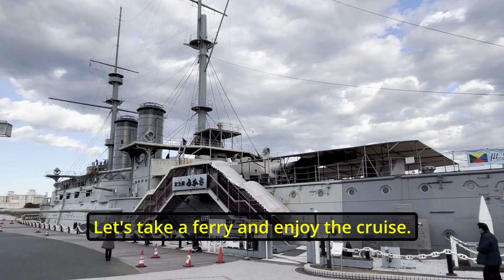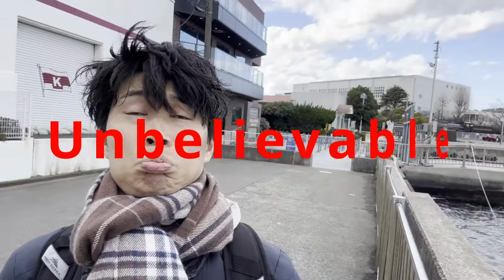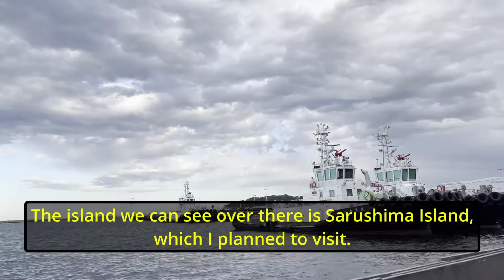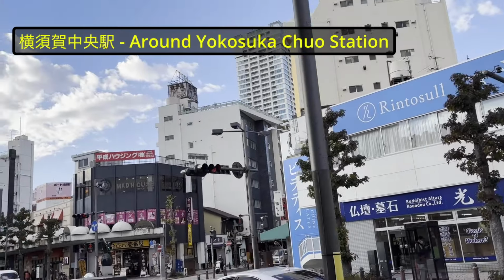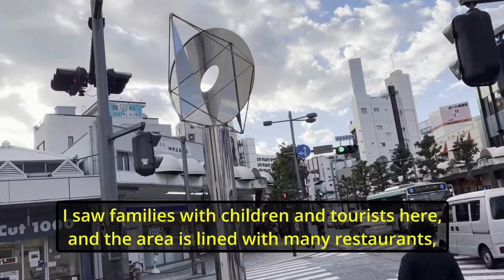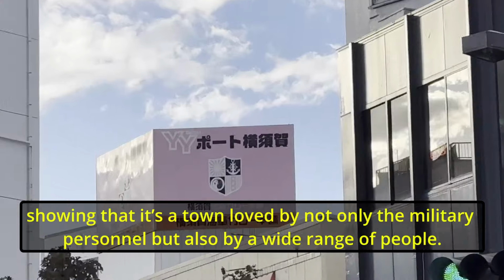Let's take a ferry and enjoy the cruise. Unfortunately, the ferry was cancelled today due to strong winds. The island we can see over there is Sarushima Island, which I plan to visit. I saw families with children and tourists here, and the area is lined with many restaurants, showing that it's a town loved by not only the military personnel but also by a wide range of people.